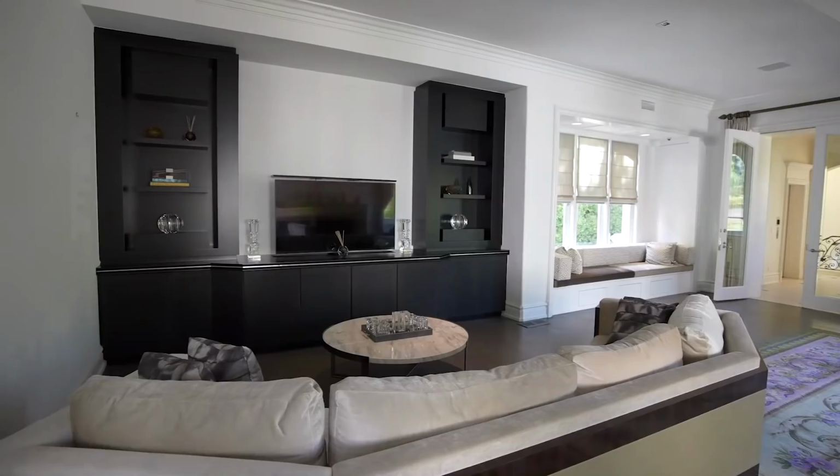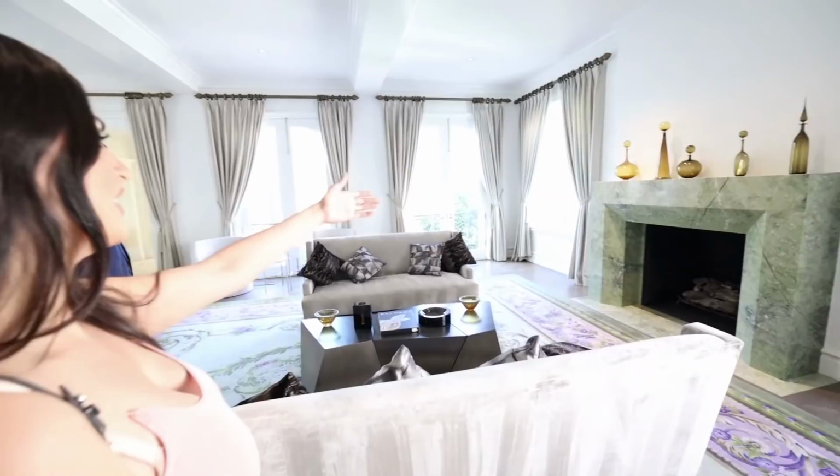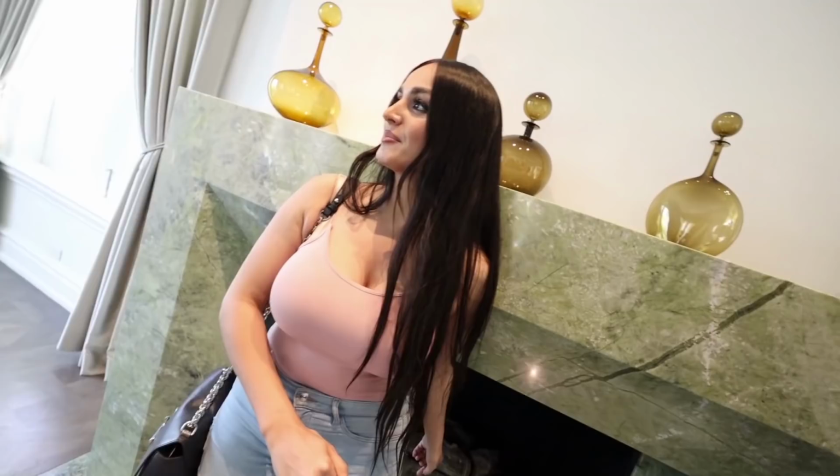Okay, so this is the first living room, guys. First living room, which is crazy. And of course, massive fireplaces, massive bars. You know, Santa Claus can literally come down from this chimney. That's a good point. He would have no excuses. He would fit through that.